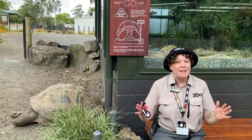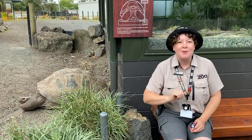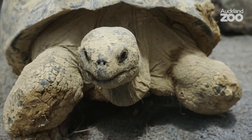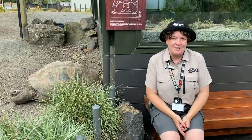Now your job as a trainee keeper will be to look after all eight of these Galapagos tortoises, but don't worry, we're gonna leave you in the capable hands of some fabulous experts. We're gonna talk to you a little bit about how to care for these giants, and good luck with it. We hope you have an amazing day learning about our Galapagos tortoises here at Auckland Zoo.